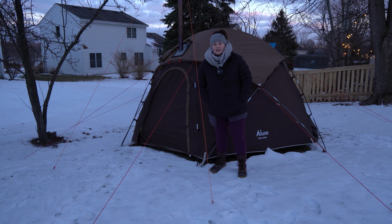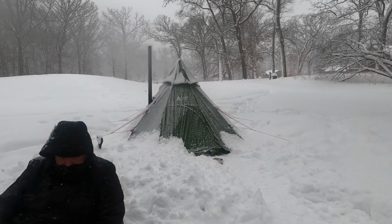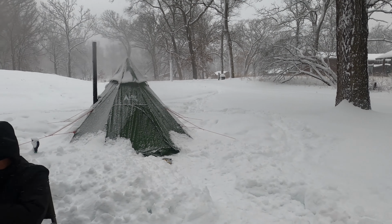Just wanted to give you an update on the hot tent and the outdoor wood stove that I will be using for the next few videos. This is the Luxe Outdoors Hercules hot tent. It's an 8-person tent, dome style, significantly larger than what I used last year, which was the same brand, Luxe Outdoors, but I used the Mega Horn and it was a 4-person teepee tent.